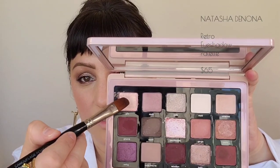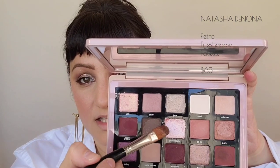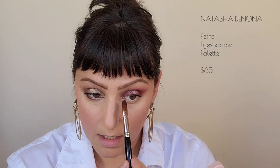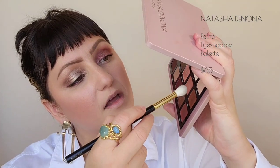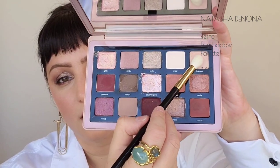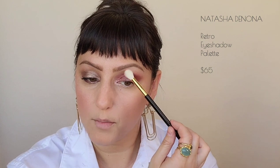I wet my brush again. I'm gonna grab a bit of the Glitz and the Psychedelic together and go right on that inner corner here. I'm gonna go in with my Tom Ford 13 brush, and I'm going to grab Vivian. I'm going to take that right on that brow bone here.